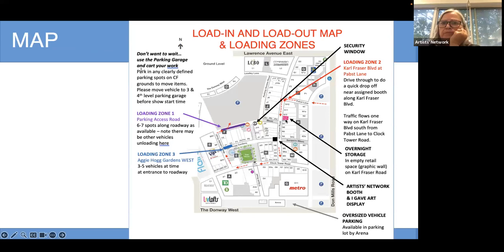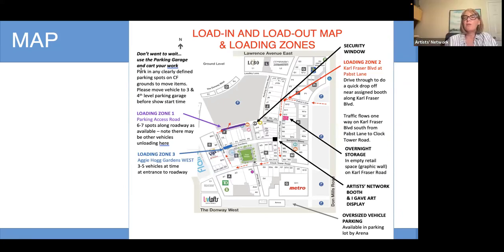Someone asked to repeat what action would be flagged for loadout. If you're parking here and you just park your vehicle and you're going back and forth to your vehicle and you're not with your vehicle, you don't have a vehicle pass. Let's say the show ends at 5 o'clock and at 4:30 or 4:45 you say, oh, I'm just going to take this spot here. They're not parking spots. It's a loading zone. So if you bring your vehicle here and it's not attended, you'll get towed.